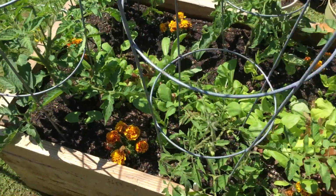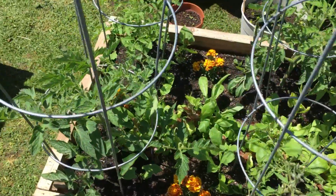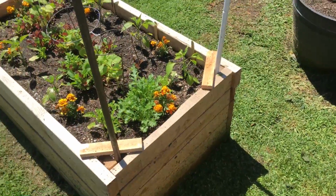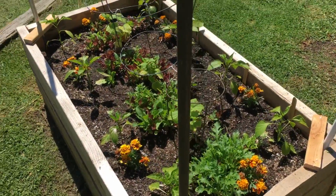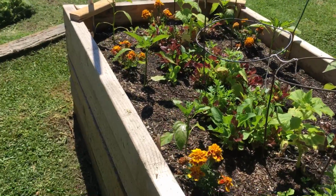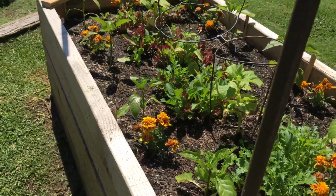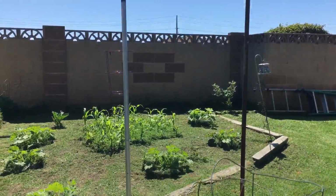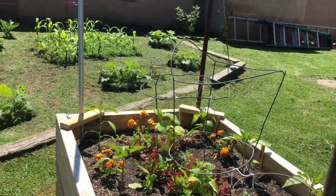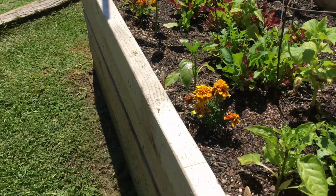But these have grown quite a bit since 5 weeks ago when I put them in on March 14th, I believe. Okay, so we got some peppers. Here's my other raised bed. So I got some poles, just old flag poles and whatnot. Stuck them down in the corners.